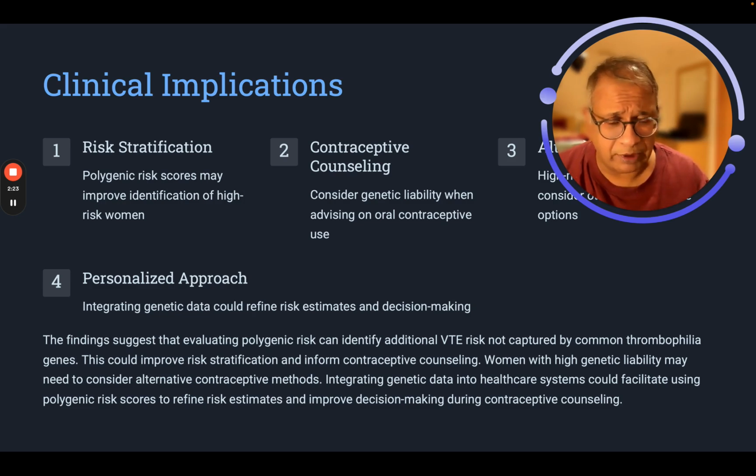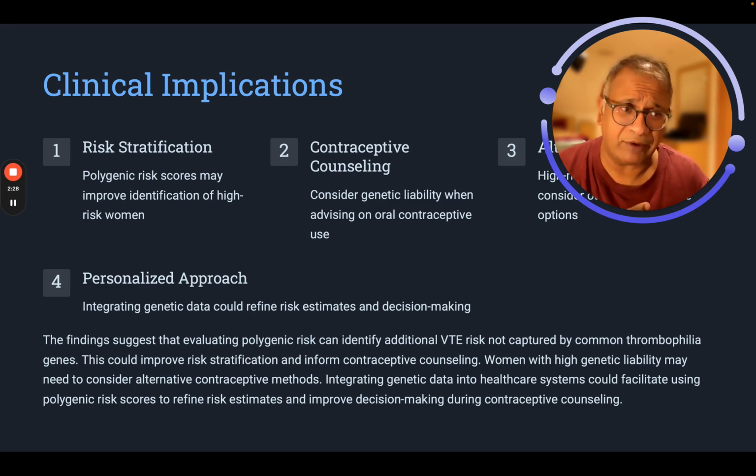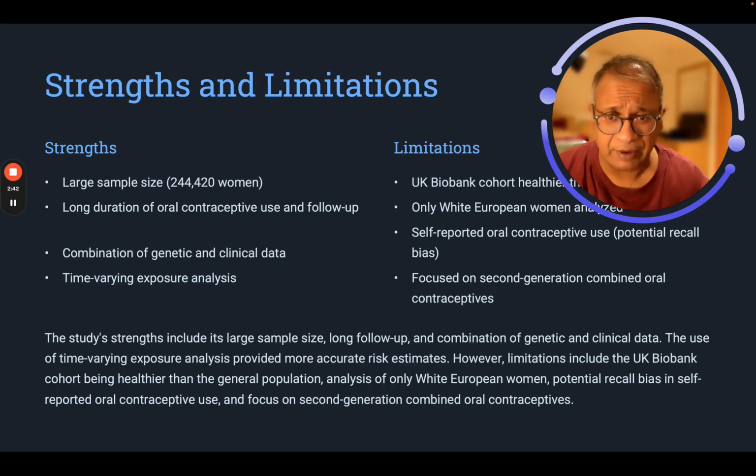So, why is this important? It's important because, one, it allows you to create a risk and say, what is the chance of having a clot in the leg, and then you can decide whether or not to give the oral contraceptive and look for other forms of contraception. So from a study point of view, what are its strengths?